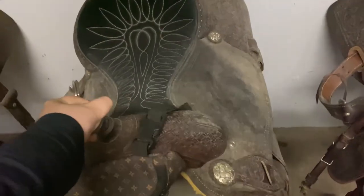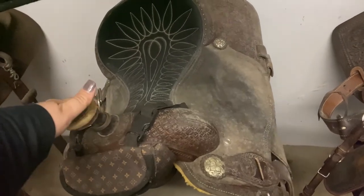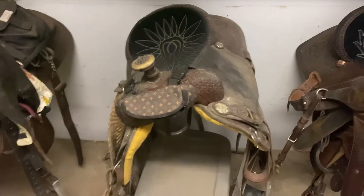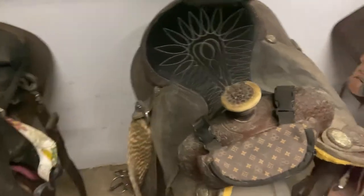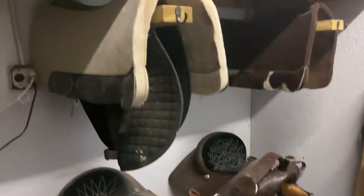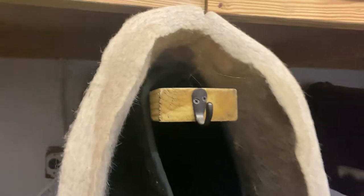I got it back. And then this saddle here is Tuff's, which I can't even believe how dirty it is. But this is a Martin all around. It's a great saddle for Tuff. Tuff's not a barrel horse, and so I just use this all around on him and it's been great. So obviously you can see my saddles need some love. My pads need more love, but another day. Look at this. This is horrible.